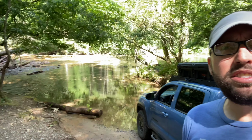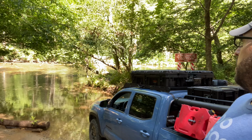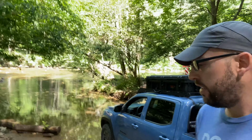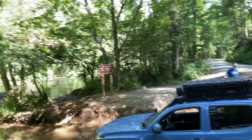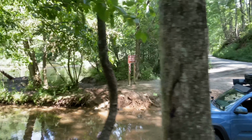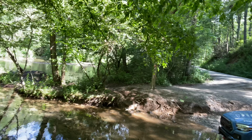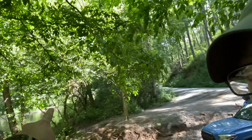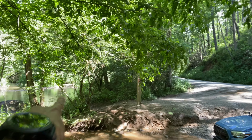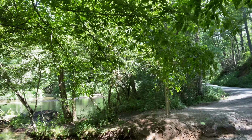Check it out. You can see it behind me where it starts, and then it continues upstream. Let's see if I can get the view here. All right, you can kind of see. Where we're going is right over there. The trail continues right there, and so we'll be driving around and back on the trail on that side.